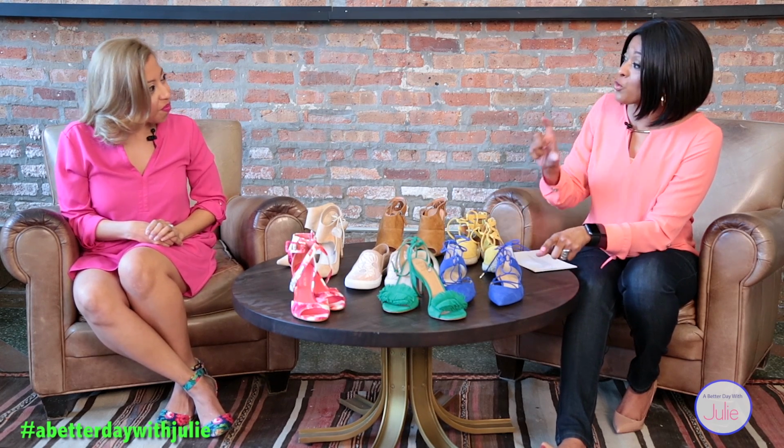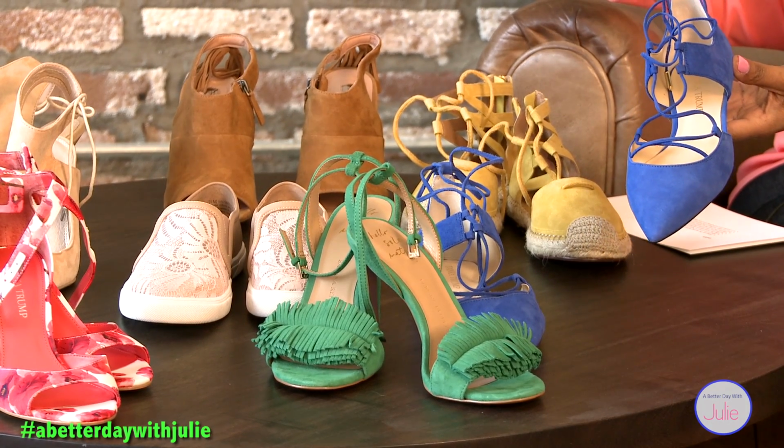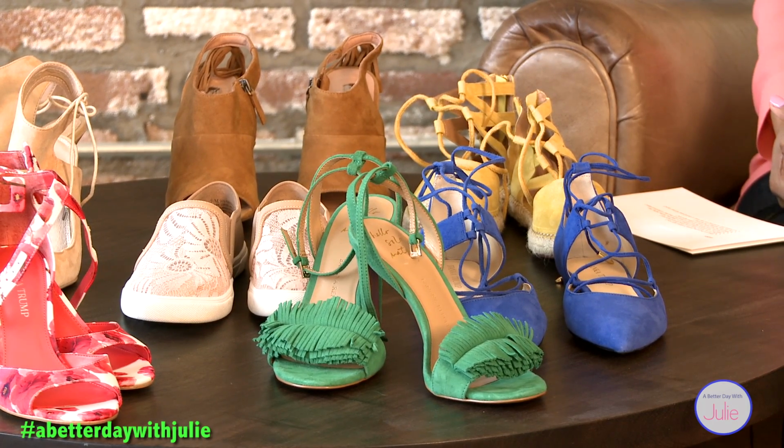So are the flats or the heels more popular with the lace tie-ups? Because I know Sam Edelman makes some of the hottest ones I've been seeing on Instagram and in the things I've been reading in Style and People Style Watch.